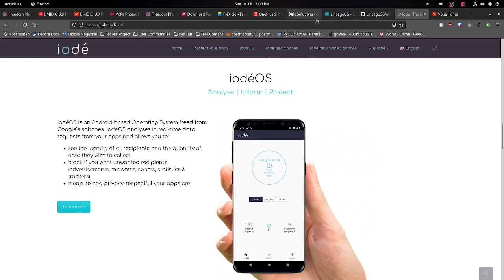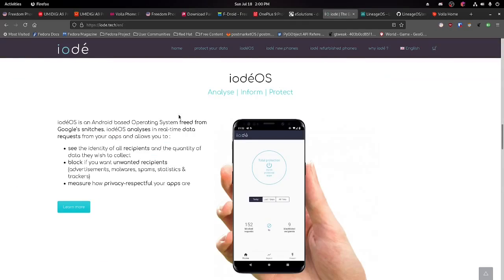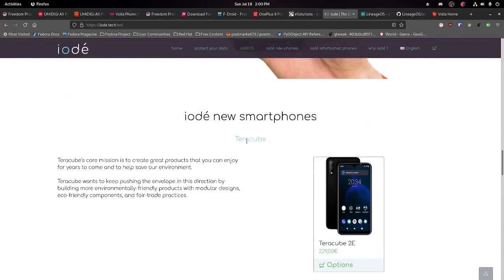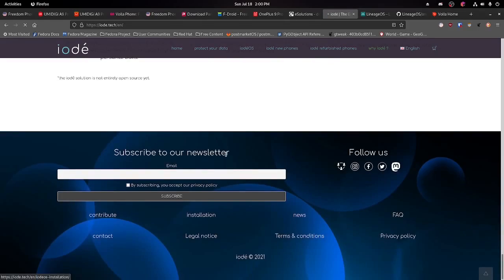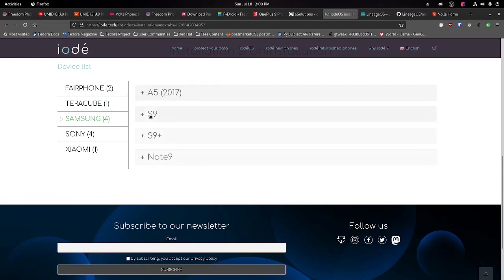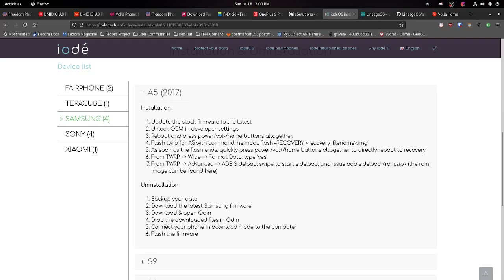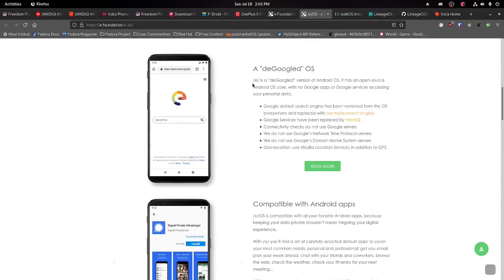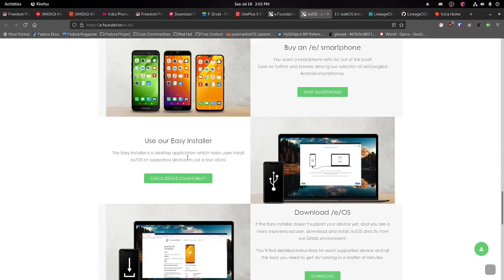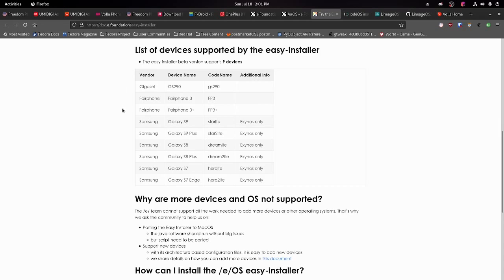Now, with an exception of the Volaphone, all of these, e.foundation OS and YodeOS, both of these can be installed on existing phones. So right here for YodeOS, if we go to installation, it has several phones that are supported, and you can do this on your existing phone, although you kind of have to have some knowledge on how to do that, because it is a little bit harder than just buying a phone pre-installed with an OS. EOS does this too. It has an easy installer for some devices, although the amount of devices the easy installer supports are not that many.